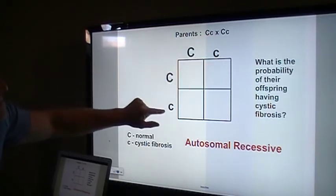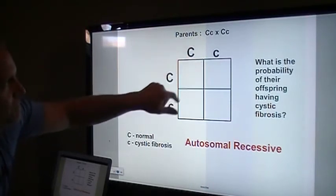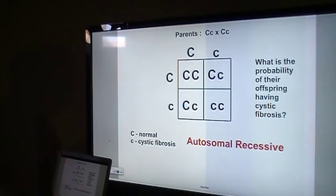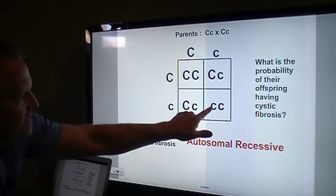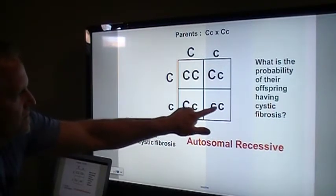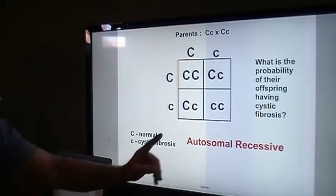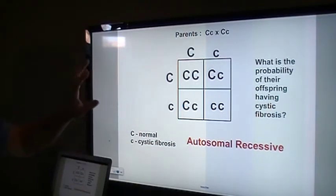So we got a capital C, lowercase c. Those are the two gametes formed from that one. Two gametes formed from this one. We put them into the Punnett square. We drop it down. How many? Show me with your fingers. Yeah, one. Exactly. That individual has cystic fibrosis. So that's a 1 out of 4. That's a 25% probability of the offspring having cystic fibrosis. Again, recessive. The other one we looked at, Huntington's, dominant.